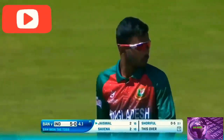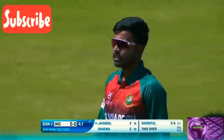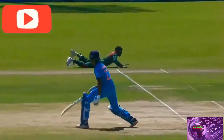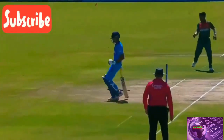Tauhid Hridoy is the fielder. He saves a whole stack of runs in that short cover position. Well, what a cricketer he is, Hridoy. Exceptional batsman, exceptional fielder. Look at that effort and look at that throw. Brilliant.